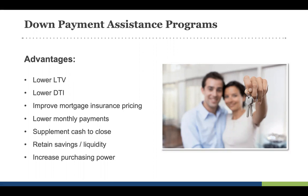A down payment assistance program supplements their cash to close. Maybe they don't have to ask the seller for closing costs because they've got that covered through this down payment assistance program that they're using. And then, of course, if we're helping buyers retain their savings, we're contributing to their liquidity to enable them to deal with the inevitable costs of home ownership. They move into the house, the appliances have to be taken care of, the roof has to be taken care of. They want to make their own cosmetic improvements to make the house their own. All of these things require liquidity.